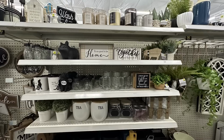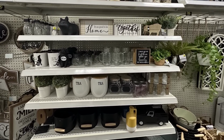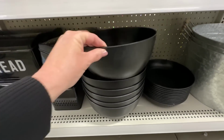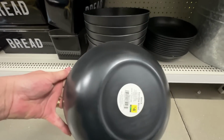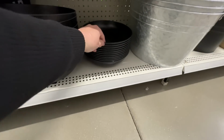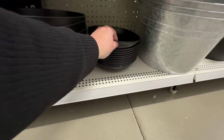If you really love the farmhouse style, especially the modern farmhouse, they have some gorgeous matte black items like these plastic serving bowls. This very large one is $4, and then you can get the smaller one that matches it for $2. These would be great to store fruits or veggies in.